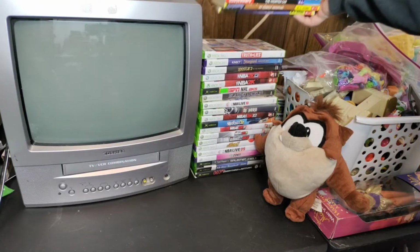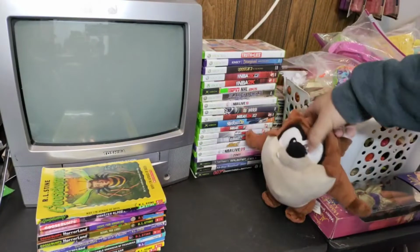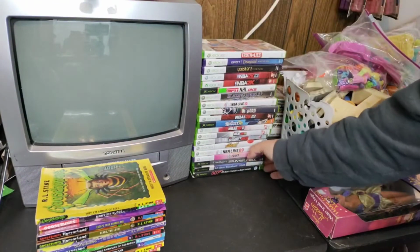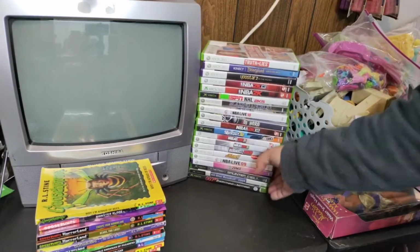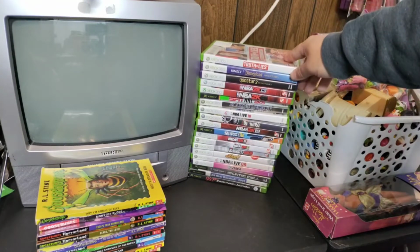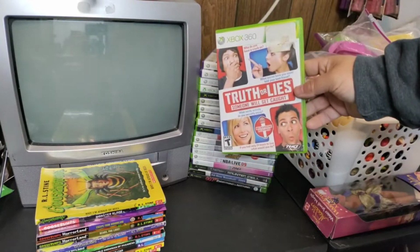And in there, this is just some of the stuff that I took out to show, some notable stuff, I guess. Some Goosebumps books. Vintage Taz. He needs a little cleaning up on his cheek there. Other than that, he's in really nice shape. All of these Xbox games, which I know none of these are worth money, but it's always good to either include with a system or just add free games to your collection. You can't ask for much more than that. So you got some classics like Truth or Lies. Oh yeah.